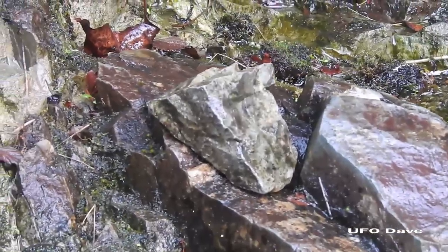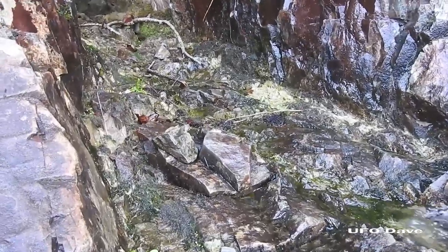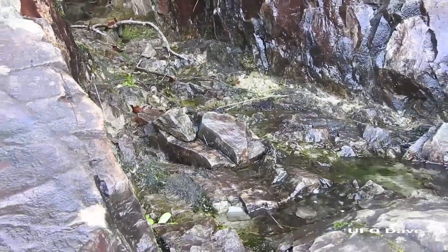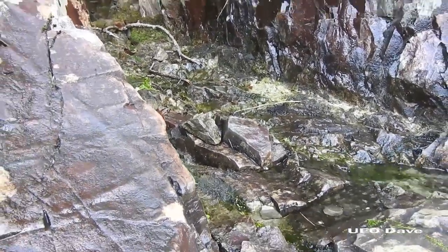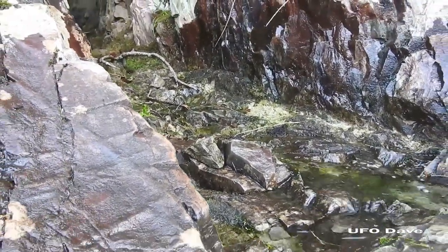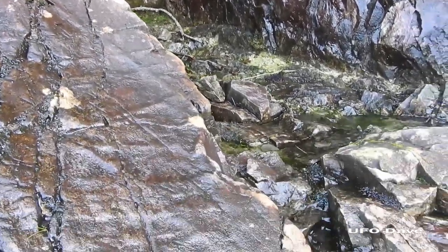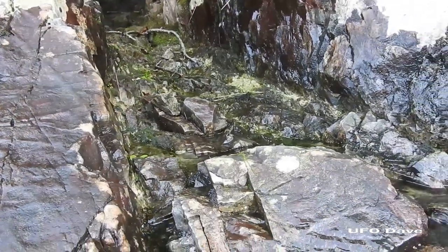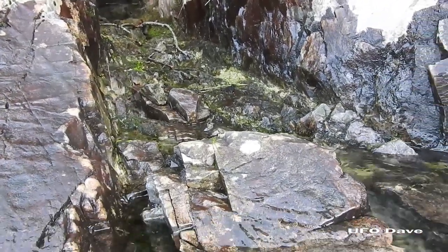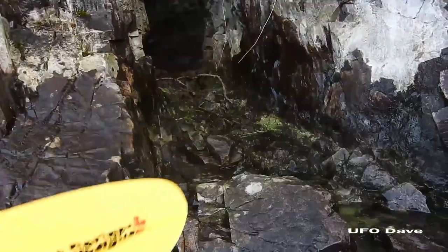The rock that tipped over, now I pushed it pizza style with my paddle further up. It'll be difficult for the water to knock it off from there. Something will have to actually come up there and drag that off. Oops.